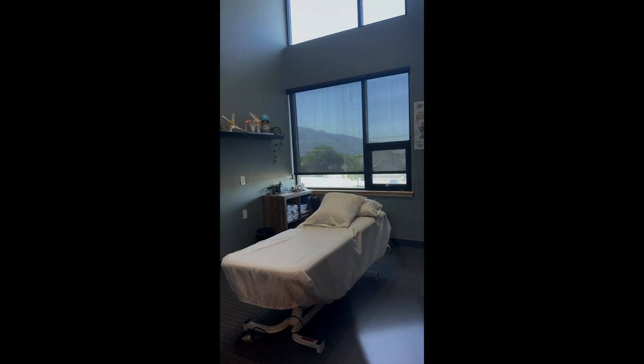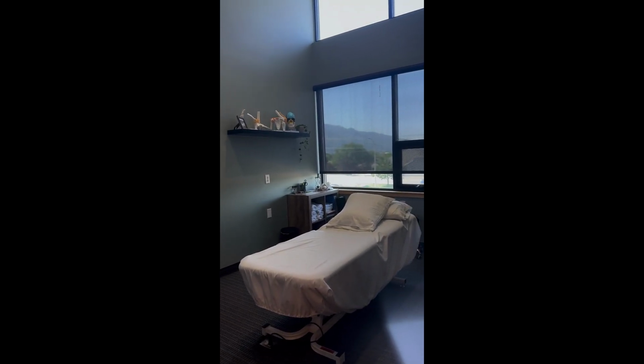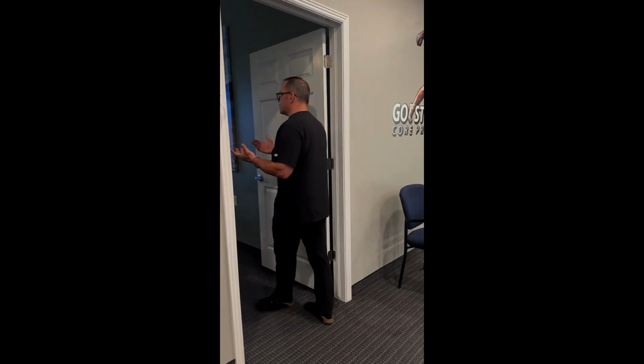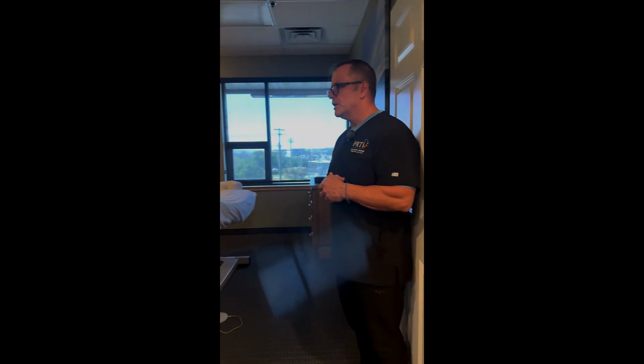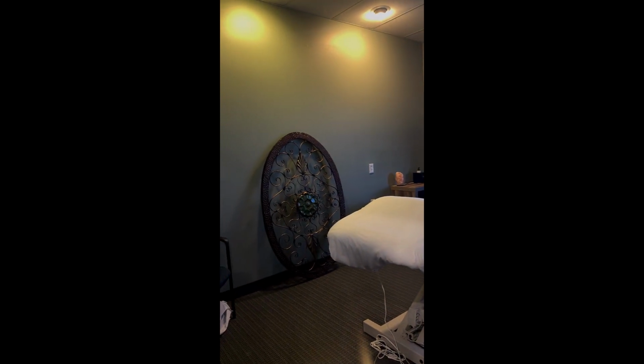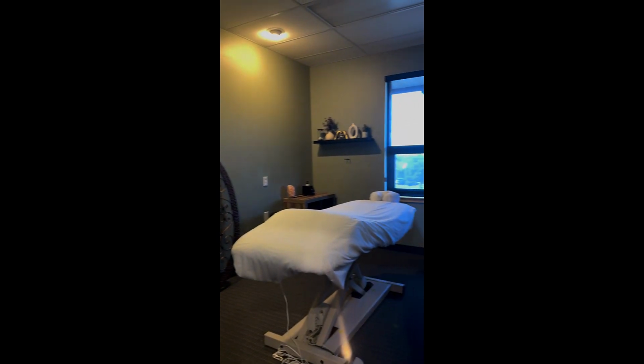And yeah, it's pretty much the same as the other room, so we'll keep heading down here. And one of the things that we offer here, of course, is massage therapy. It's another one of our massage therapy rooms where we provide massage therapy that's a very great complement to positional release therapy, PRT, but as well as any other therapy as well.